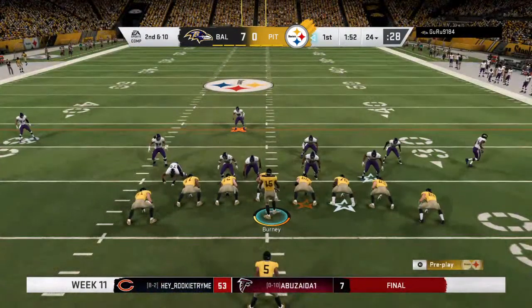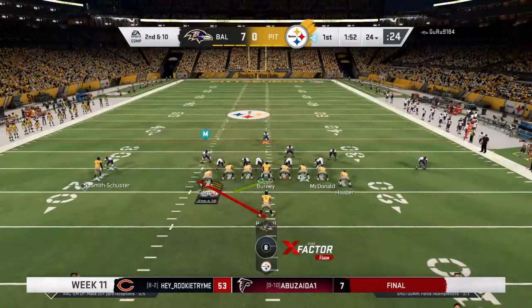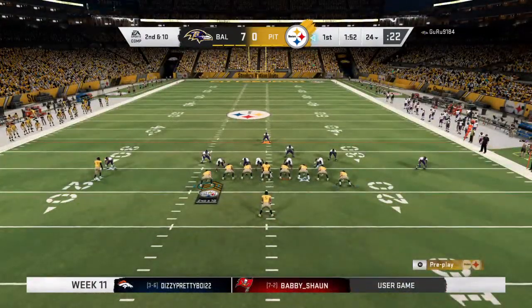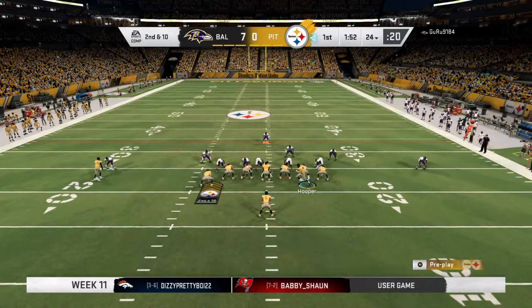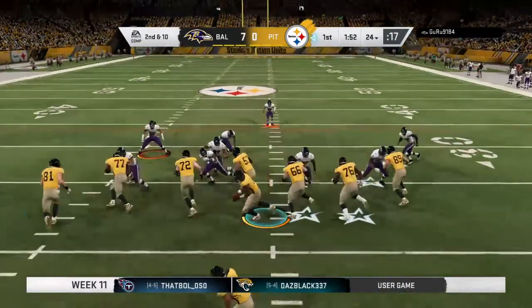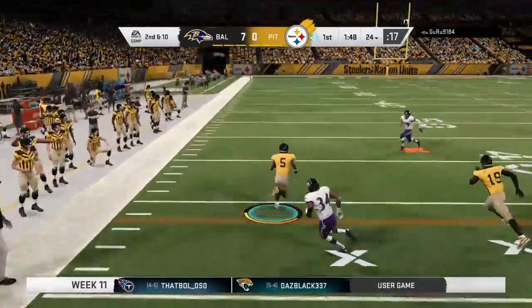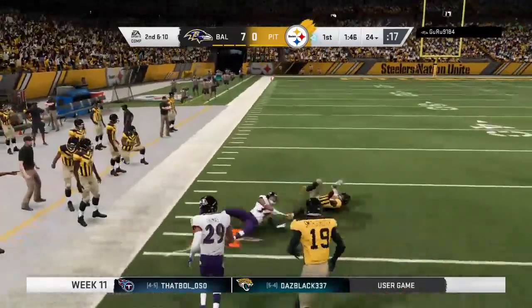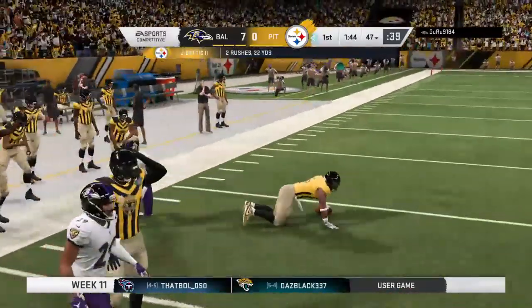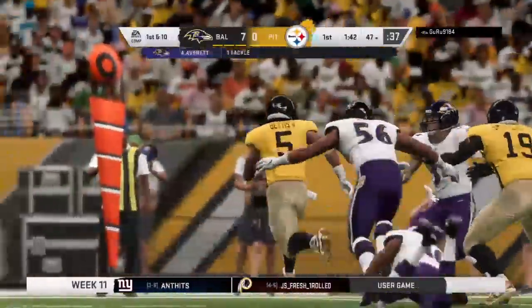From the 24, they'll go again on 2nd and 10. Check 24, check 24. And he'll give it here to his running back. And they work this well upfield across the 45. 23 yards the pickup there.